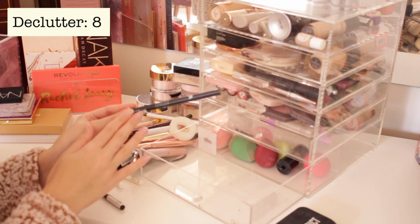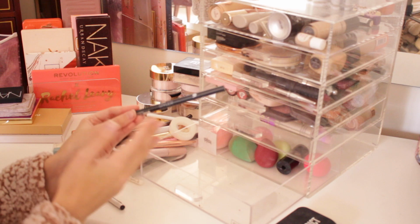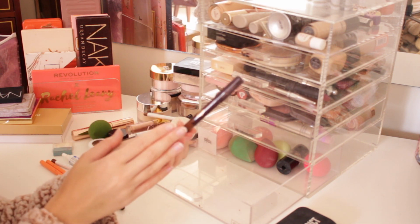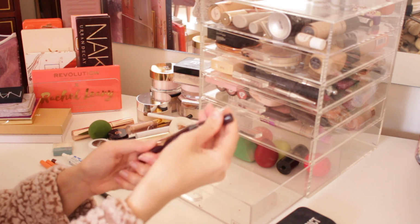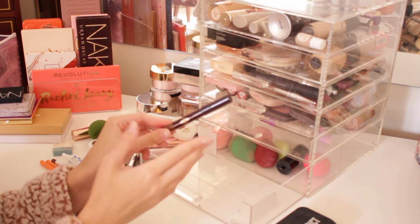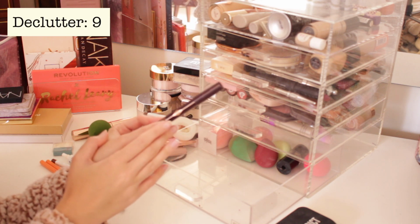Right, I have this Be Beauty brow styler, which I'm pretty sure I've never used, so I'm going to get rid of this. I then have this Charlotte Tilbury Colour Chameleon in Amber Haze, which I actually got second hand, and when I bought it I felt like it didn't really blend out very well, so I don't know if it's because of the person I bought it from or if it's the actual formula.